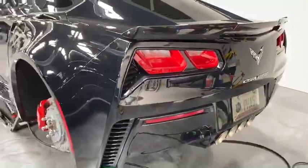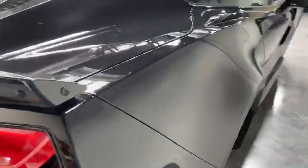Scratches on the paint, some swirls. Take a look. Windows are already tinted. Clear ceramic on the front windshield. You can see more swirls and scratches.